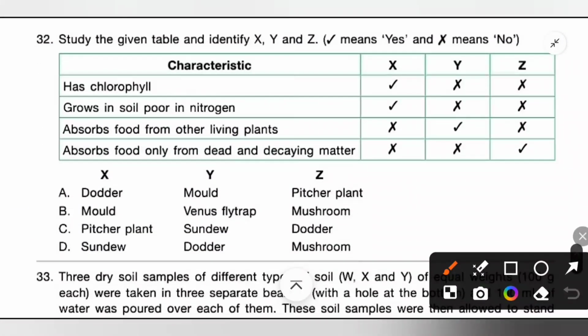Next, 32. Study the given table and identify X, Y and Z. A tick means yes and a cross mark means no. X is a plant which has chlorophyll and grows in soil poor in nitrogen. So we know X is an insectivorous plant.